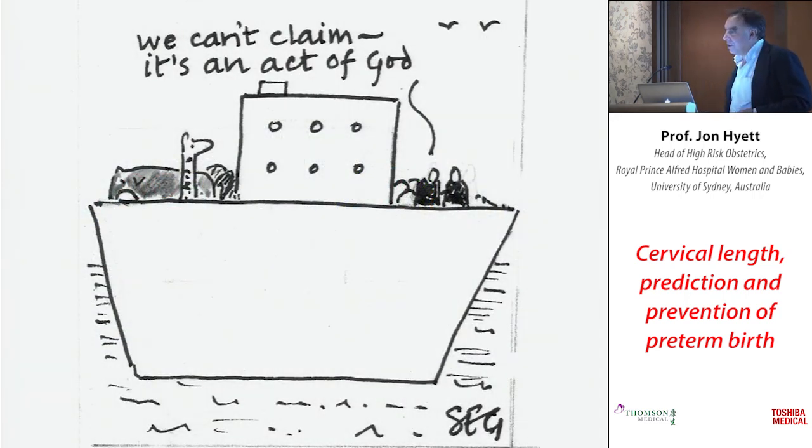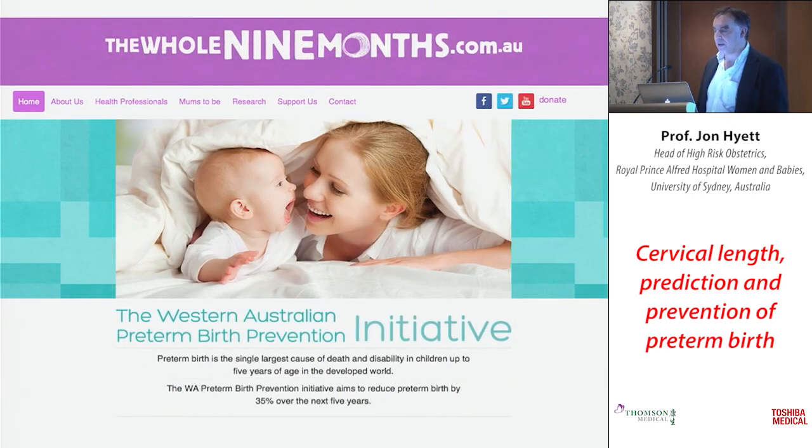So finally, I think we've moved beyond a point where we can claim, on the labour ward at 3 o'clock in the morning with someone who comes in contracting at 29 weeks gestation, that preterm birth is purely an act of God. There are things that we can do, I think, to reduce the prevalence of preterm birth, and they should be part of our practice. Some of them are related to preeclampsia and IUGR, others are related to spontaneous preterm birth.